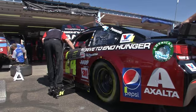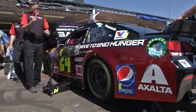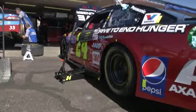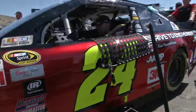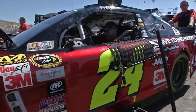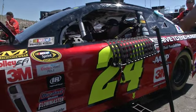Cody Baker, can I see Jeff Gordon, please? Well, guess what? Since you said please, I guess we can show it. It's all you. Jeff Gordon, of course, leader in active starts here at Phoenix. I believe it's something like 35 starts. It's a pretty impressive number, but of course with Mark Martin not racing here anymore, he's now the active leader as far as starts here at Phoenix International Raceway.